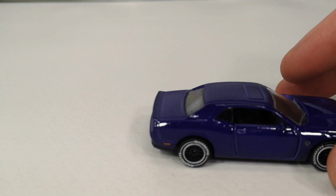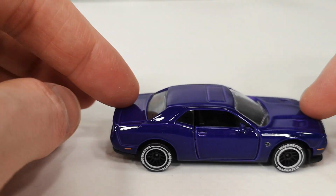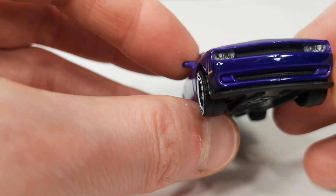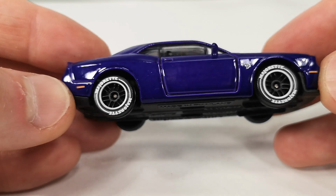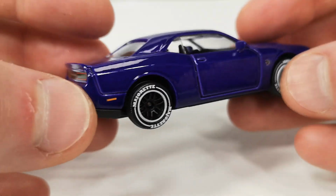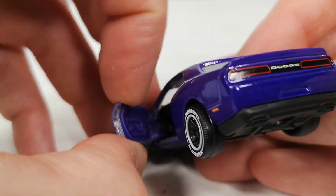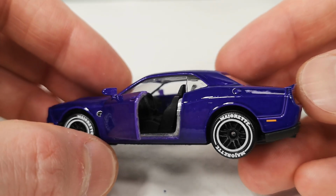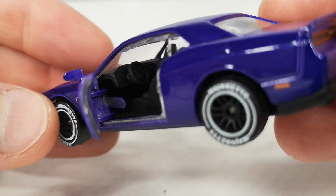Then you got the Dodge Challenger SRT Hellcat. Plum crazy. Tempo wise, nothing in the front here. On the sides you get these side lights. Get that logo there. Hellcat logo, I assume. Got the Dodge name in between the taillights. Got Majorette printed in white on the tires and then a white stripe on the rim. And again, sweet looking interior.